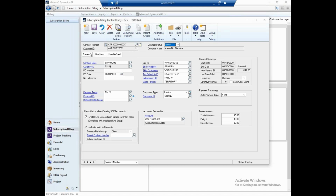So we have 3 tabs on the contract. The general tab is really your header information. I've defined a contract class for the demo here. Contract class is an optional field, but that's a way that you can group contracts together. So if you have different people within your organization that are responsible for billing different business units, then you could use contract class. So when you go through the process of creating your documents in sales order processing, you can restrict what you're looking at by the contract class, which will then disregard everything outside.